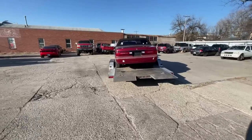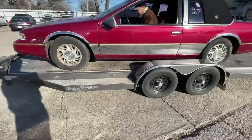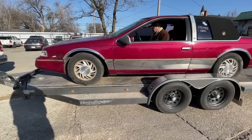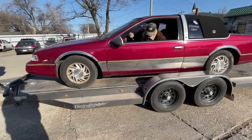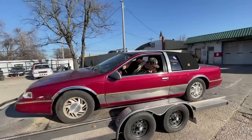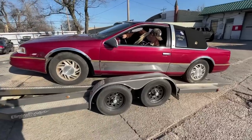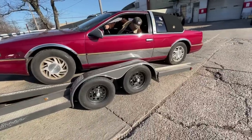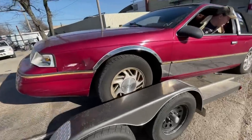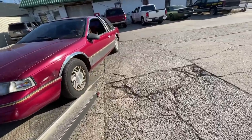Now, we're trying to get this Mercury off. Get it in the shop. Yeah, you're good.